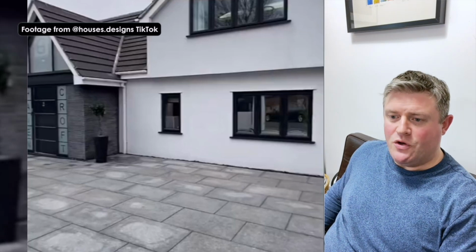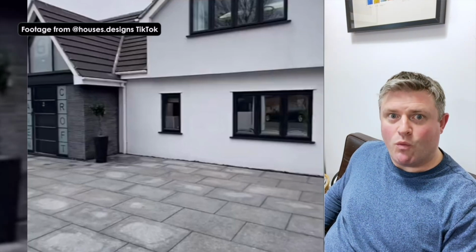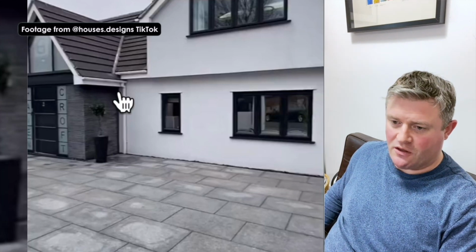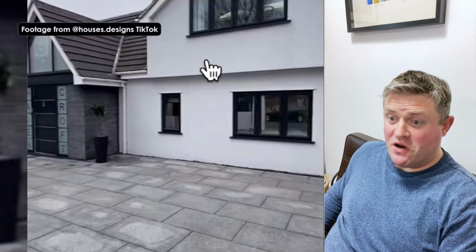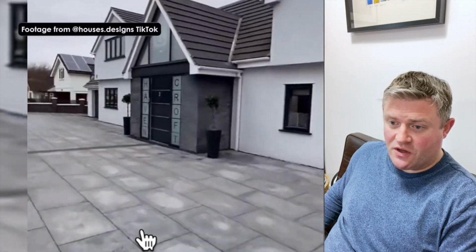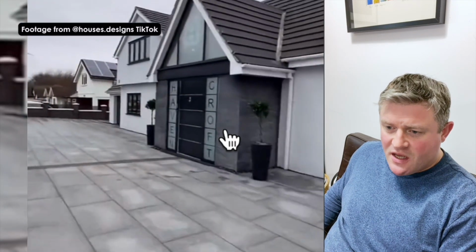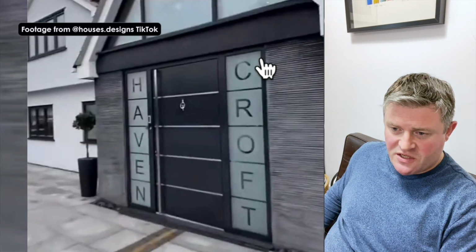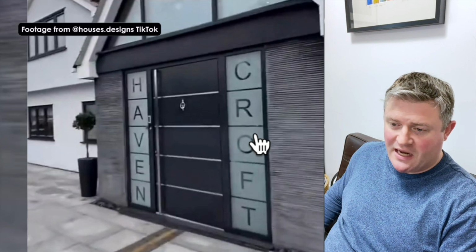Okay, today we've got a new build house in South London on sale for £1.25 million, and it's on the House Designs TikTok channel. On the outside, fairly conventional looking, the kind of place your granny would recognize. Not sure what this material is here, and the name of the house looks like it's been placed using manifestation film or maybe etched into the glass.